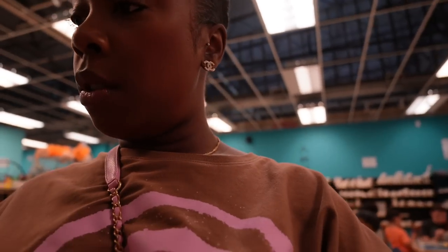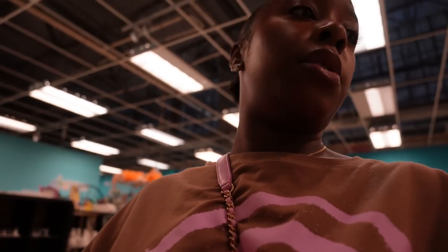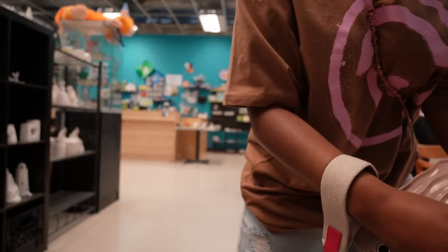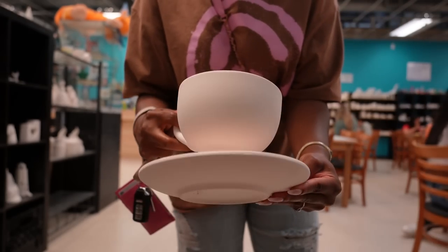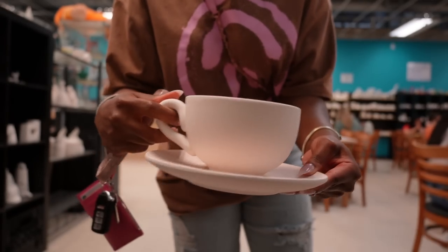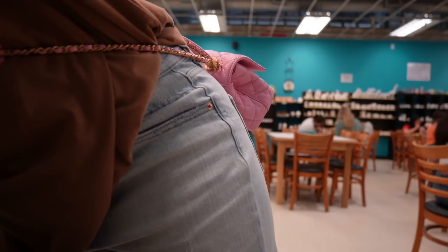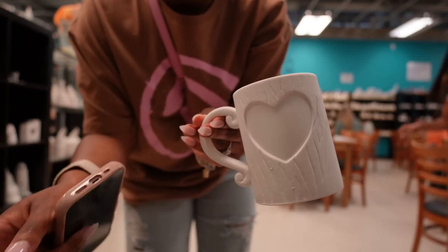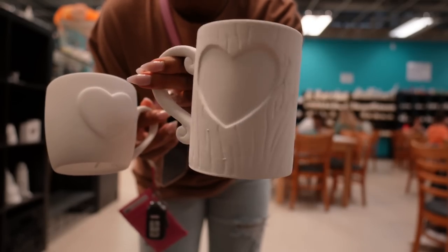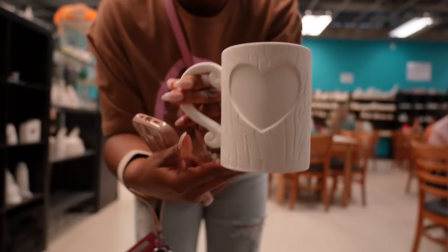Ooh, they have this one. This one has more hearts on it. It's cute. You can probably put like makeup brushes in it. Or it's between that one or the tea set. I really wouldn't even want to paint the plate though. That's the thing. But this is cute. Ooh, they have. Look at this one. Okay, it's between these two right here. This one's actually cuter. More detail. Okay, let's do this one. This will be cute. Yeah, let's do this.